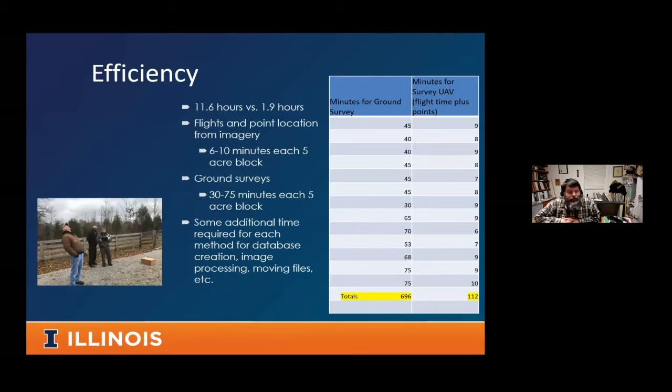So it took to do all of these 13 sites almost 12 hours, whereas the drone was able to do it in under 2 hours. So it was very, very efficient. We did have a little extra time processing the imagery and things, but it really did that mostly on its own. And so we found out it was very quick. In a matter of less than 10 minutes, you can do a 5-acre block and get that imagery in the field, which was very, very nice.